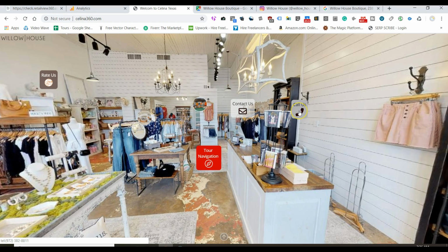So right here you have a call us button. If I was on a phone right now and I hit call us, it would actually dial the Willow House Boutique and somebody would hopefully answer. And if I wanted to connect with them via email, ask questions, whatever the case may be, if you hit this contact us, it will auto-populate your standard email platform and you could simply just type in a message.